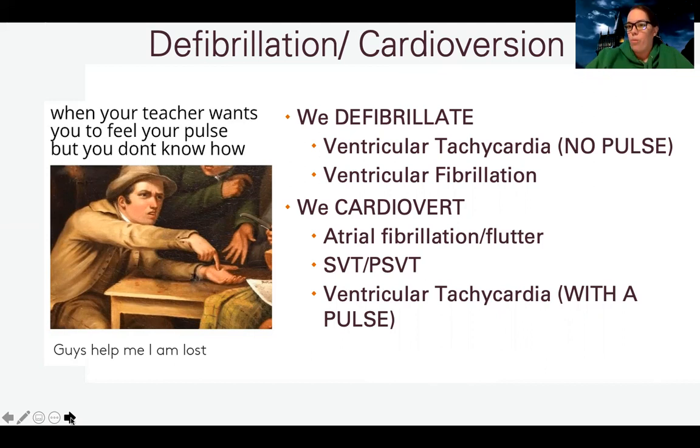Now I'm trying to get it back to normal. Maybe I tried medications and it didn't work. We always want to do the least invasive first. So, usually I'm going to start with, like when we talked about SVT, I want to try the vagal maneuver first and then drugs. Most rhythms, we want to start with drugs first if possible. But if this patient's really unstable, we're going to go right to cardioversion because we want to make sure that we can get them back to having good, adequate cardiac output.